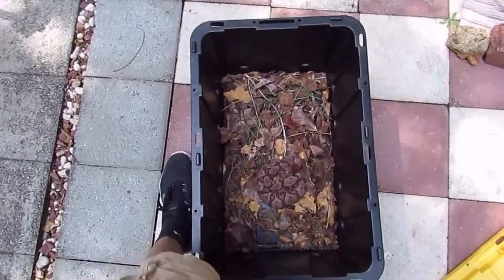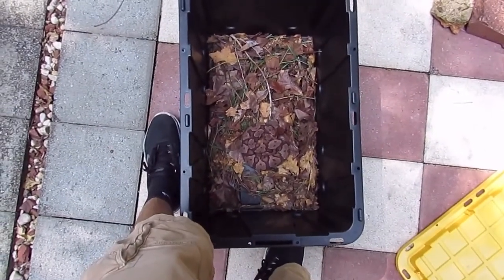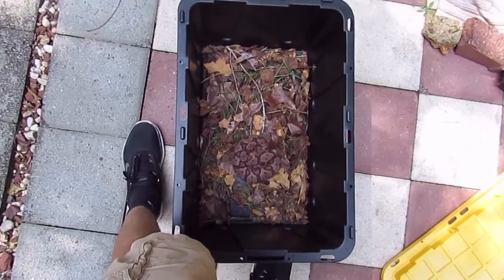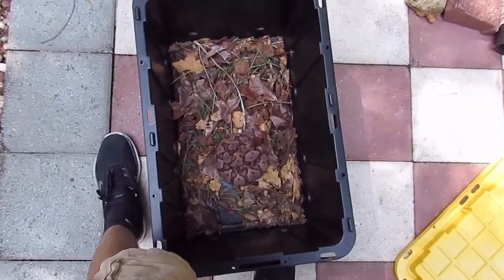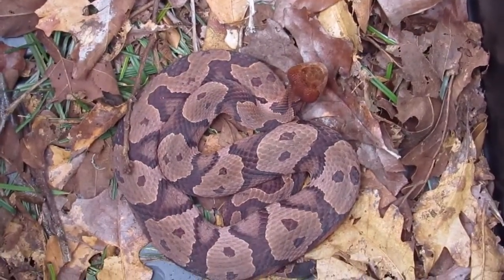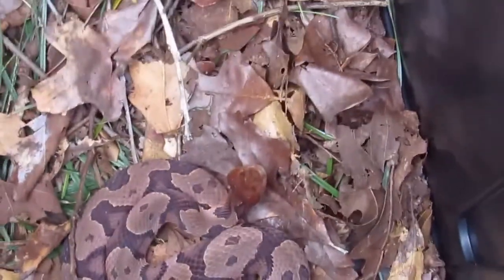And just a size comparison, I'm his size, I think these are 12s in men's, so that gives you a good size comparison to how big this copperhead is. Really fat too. Real fat snake. A really pretty looking snake too. As you can see, that's why I call him the copperhead.